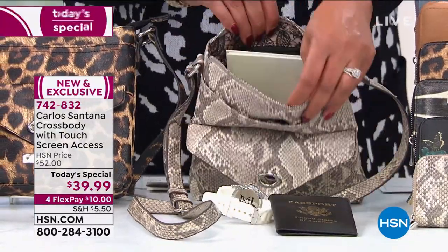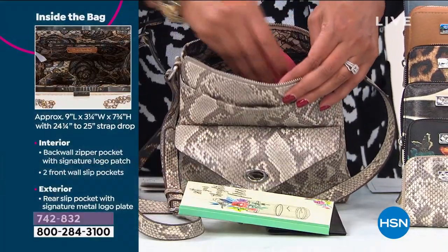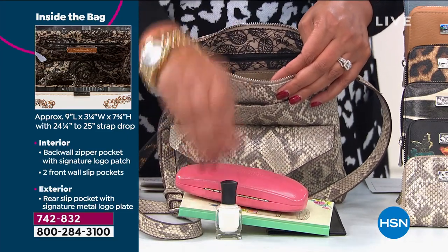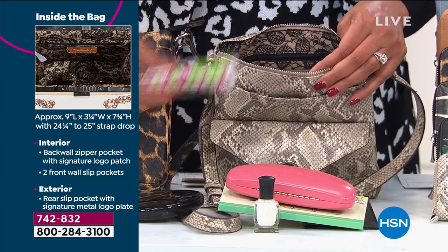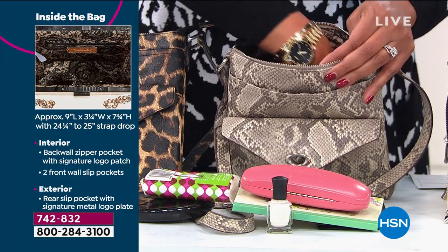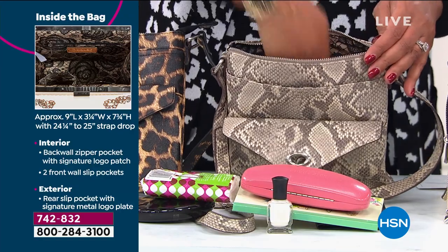Okay, and then on the inside, we have a book in here. I just want to show you how much. We've got your glasses. Here's a little nail polish, because you always chip something. You've got your compact case, so you have your foundation, your makeup. You've got your Kleenex, and then you can put your mask in here. Look at me put my whole arm in here, and I'm a tall gal, right? There's a lot of room.